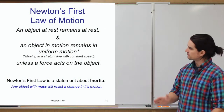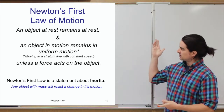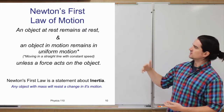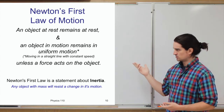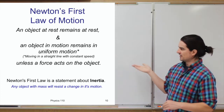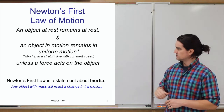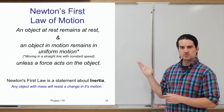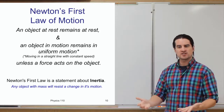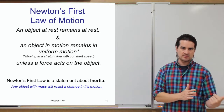here we go, Newton's first law of motion is stated as: an object at rest will remain at rest, and an object that is in motion will remain in motion, in uniform motion, meaning motion in a straight line with a constant speed, unless a force acts on that object. So this is at least one way of stating Newton's first law. It's one of the more common ones. You say if an object is at rest, it will remain at rest. If it's in uniform motion, it will remain in uniform motion, unless acted on by an outside force.